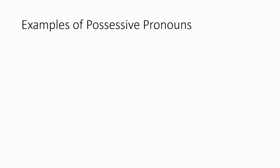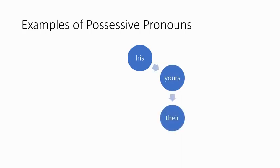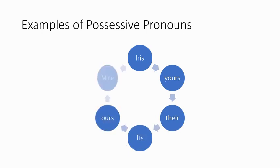Here are examples of possessive pronouns. Let's read them together. The first one is his, yours, their, its, ours, and mine. Now it's time to practice, boys and girls.